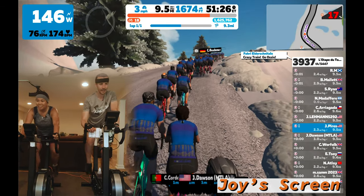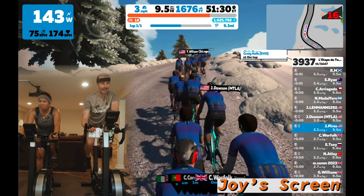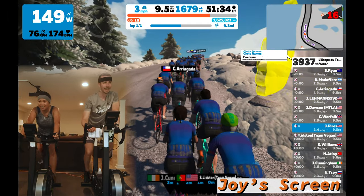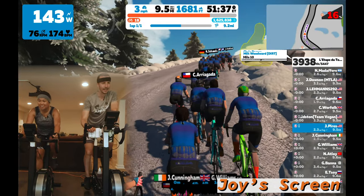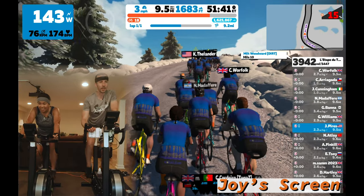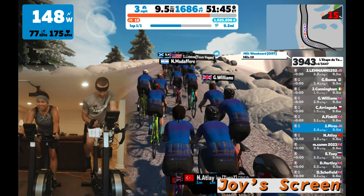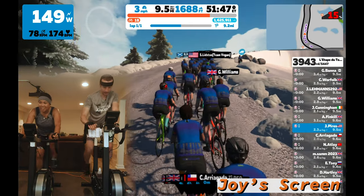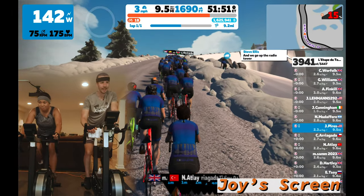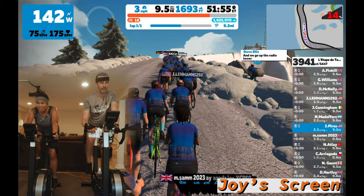There's a guy stuck in the snow there, and he has like a draft power up, and he's not even moving. I have the aero power up. Like that's really gonna help me on the 13% grade. I had the aero power up too, and I used it thinking we were going downhill, because that's what I thought the map was showing, but no. We're still climbing.